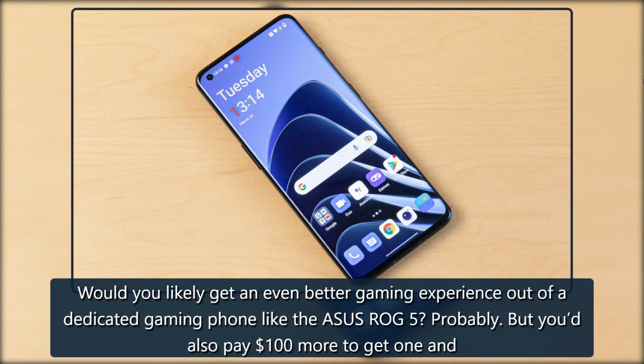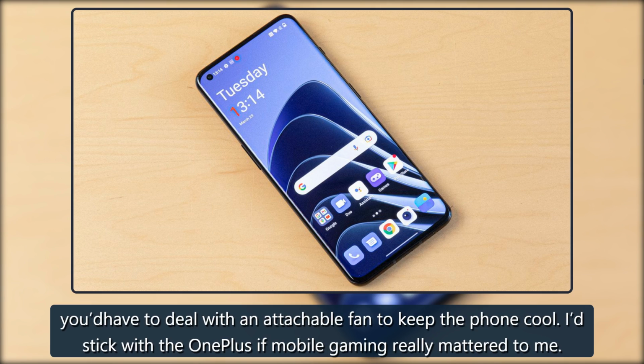Would you likely get an even better gaming experience out of a dedicated gaming phone like the Asus ROG 5? Probably. But you'd also pay $100 more to get one, and you'd have to deal with an attachable fan to keep the phone cool. I'd stick with the OnePlus if mobile gaming really mattered to me.